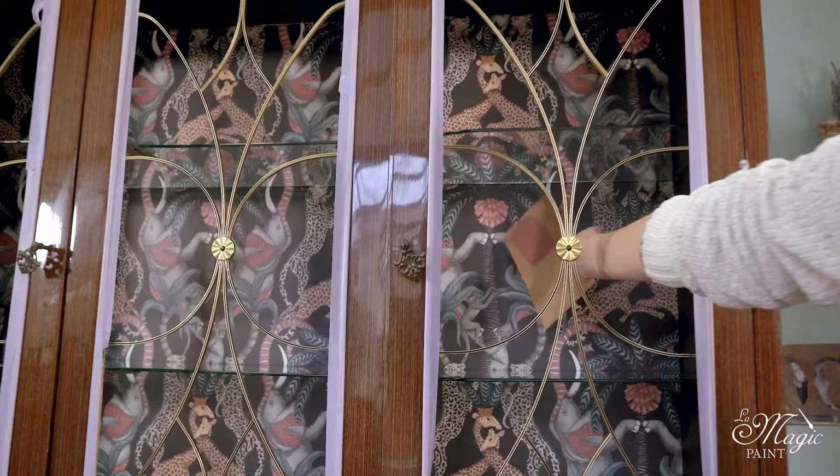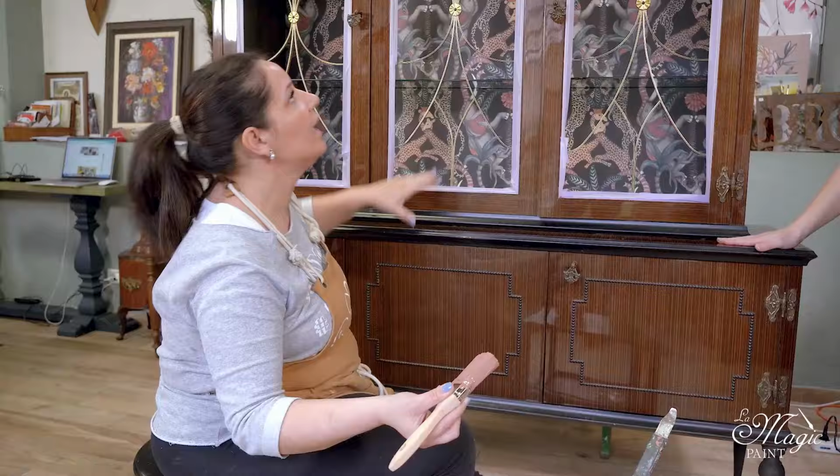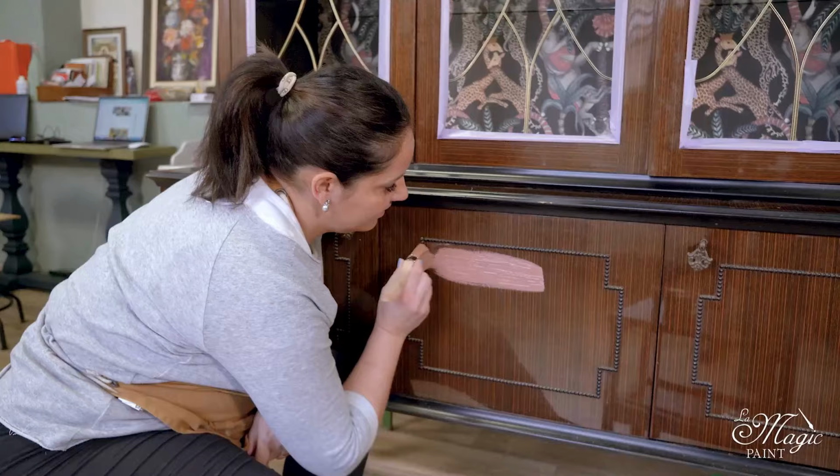But not all of it, because I want this black border, this little piece here. Also, see, we'll make it all black, so even the top and the bottom. Look how much it clings, even on such a shiny surface. Insane, just insane.